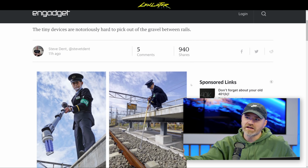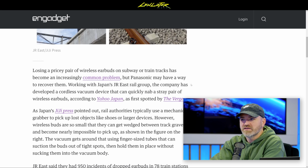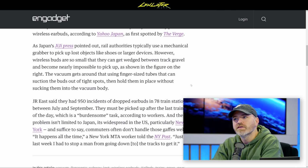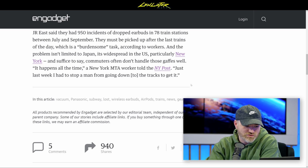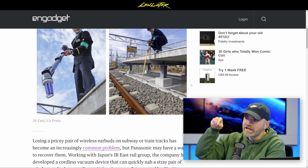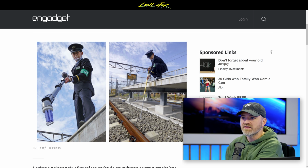In this case, Panasonic. And so they go down the road to Panasonic and they say, look, we got this problem with all these AirPods. And Panasonic's like, we don't make those AirPods, but we'll help you figure it out. And so they create this contraption. It's incredible. It's this multi-finger looking vacuum thing with a telescoping pole that comes out of it.